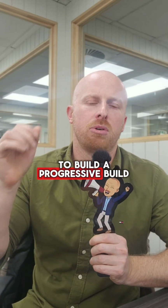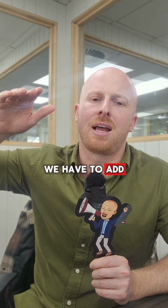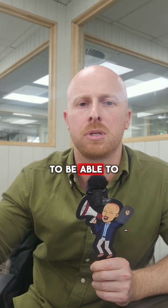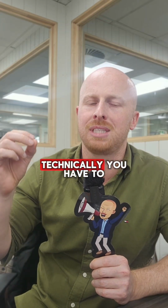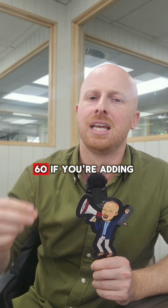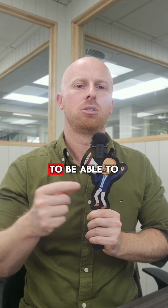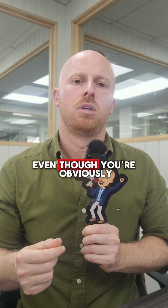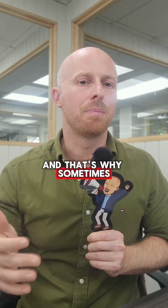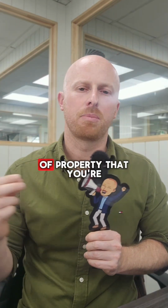So if you were to do a progressive build where the land is $400,000 and the build is $600,000, we have to add either 5 or 10% to that build cost of $600,000 to be able to show the bank that you can service those overruns. So technically you have to service $630,000 if you're adding 5% on, or $660,000 if you're adding 10% on, onto the $400,000 land price to be able to get that approved, even though you're obviously only asking for a $1 million purchase. So that is the difference, and that's why sometimes you can't get the same number depending on the type of property that you're going to buy.